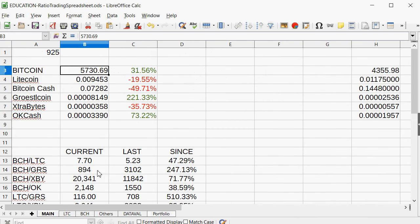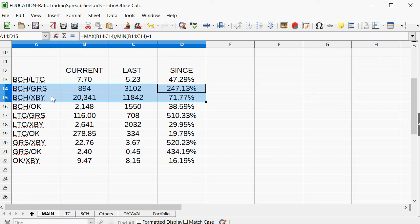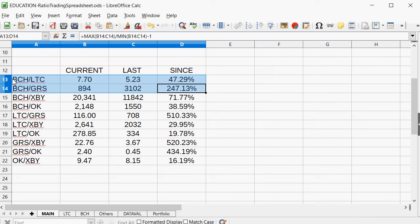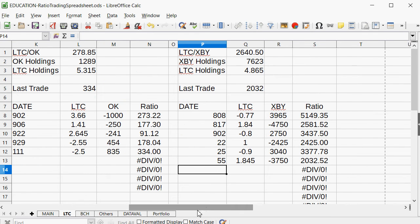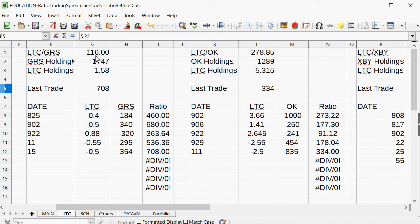Let's just take a look at what these ratios are first. 500% on this one, 400% here, 200% here, 500% here. Therefore, what we're going to do is we're going to sell significant on all four. So let's first start off with Litecoin and find the GRS. The ratio was at 523. That's Litecoin. That's the wrong one. It was 708. Now it's down to 116.